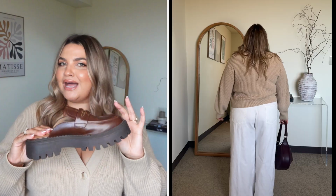And then of course with the shoes, adding on any type of loafer is gonna be your best bet to make it look really fall-ish. And I love these. These are from Dolce Vita. I got them from Nordstrom Rack, and they're just super cute. I love the good little platform on them.